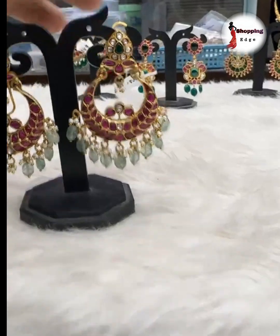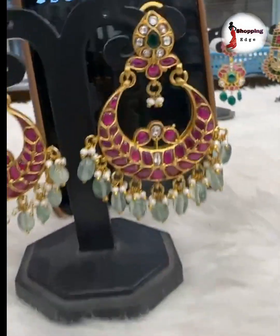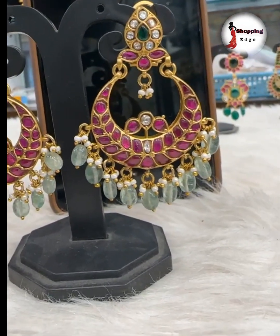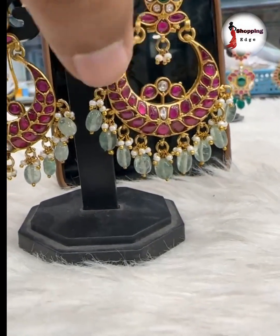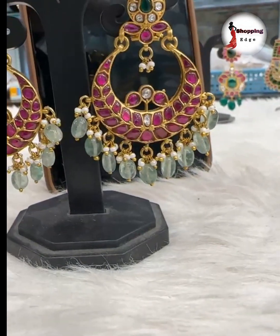Then this piece is a masterpiece, hot seller. 2690 is the price. I repeat, 2690, all jadao work with screw back and natural stones used.